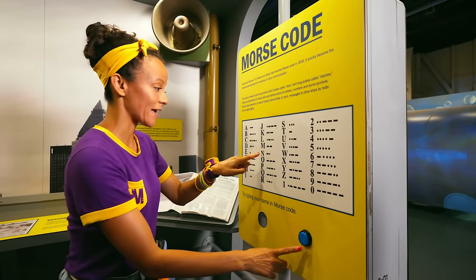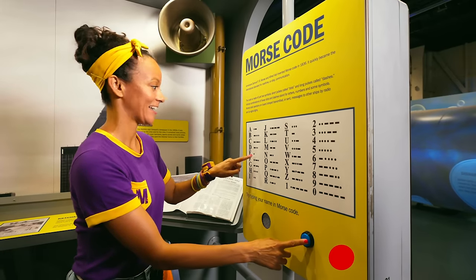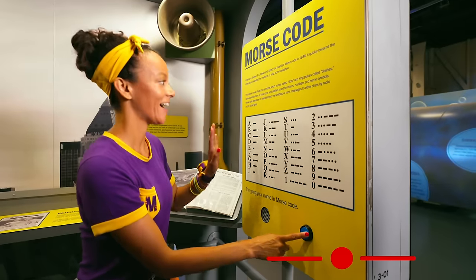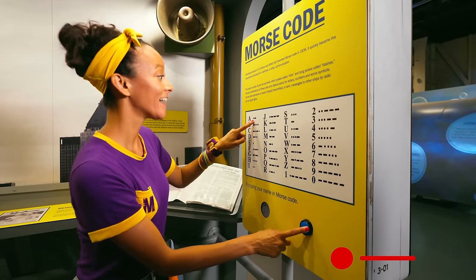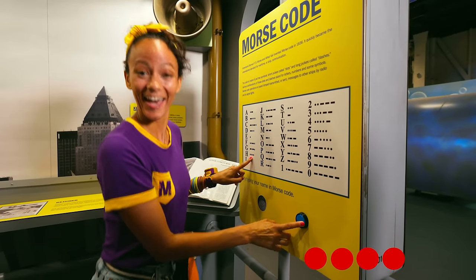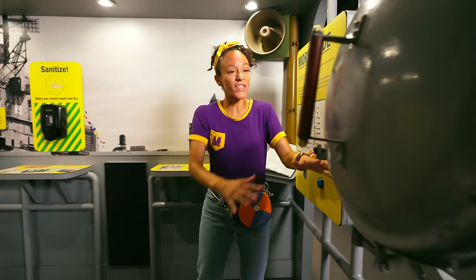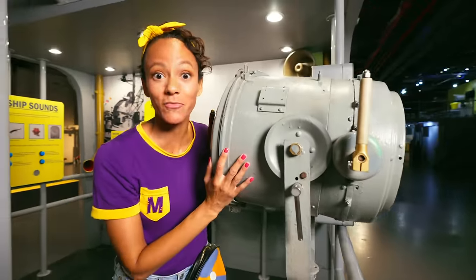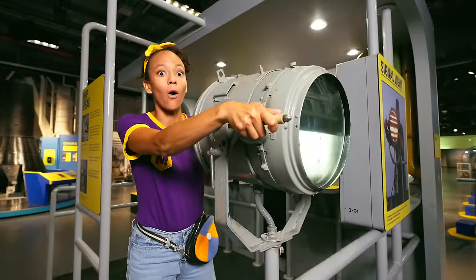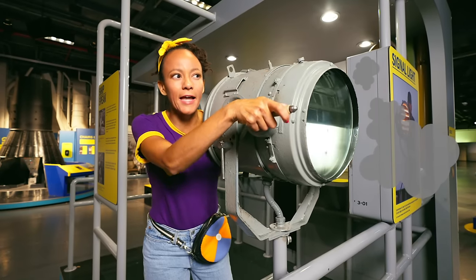Okay, so Meekah. M, E, E, K, A, H. Meekah, if anyone was wondering. Oh, and this big light is another way to communicate with people on ships super far away. Let's see. Whoa, that's a really bright light. You could probably even see it through a really foggy night.